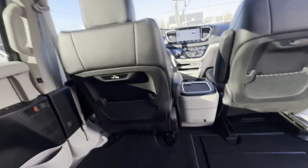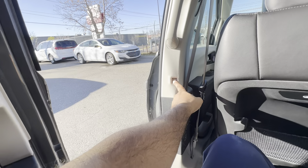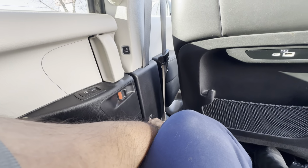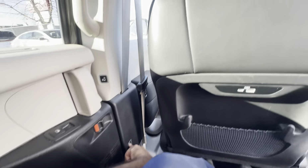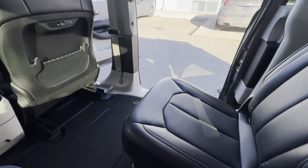Now hopping into the second row. Again, tons of room. I have power windows, as you would expect. I have sunshades on each side. I have this button right here to open or close the door. And then I have a USB-C, USB-A, as well as on that side. This pulls out. Cup holders, some extra storage. And that pretty much sums up the second row.